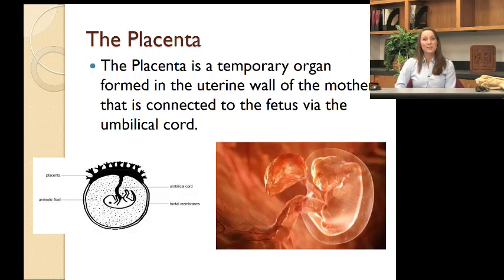Okay, so the next thing we're going to talk about is the placenta. So you may be asking, what is a placenta? Well, it's a temporary organ formed in the uterine wall of the mother that is connected to the fetus via an umbilical cord. And we say temporary organ because it's only present while the mother is pregnant.